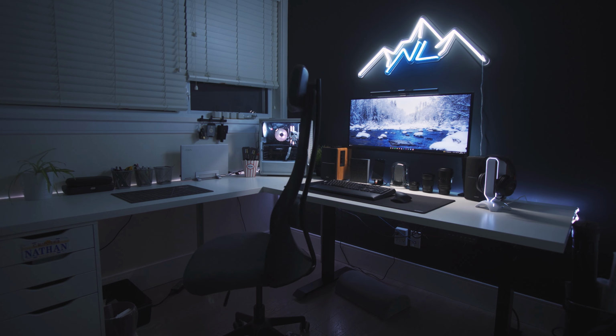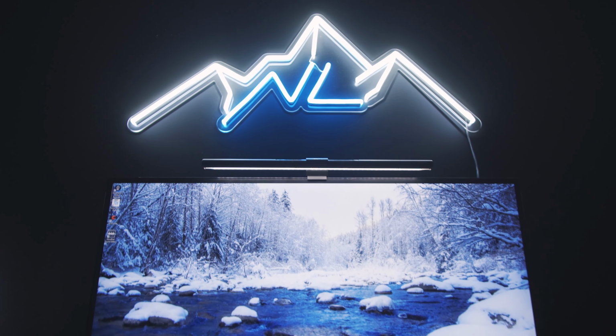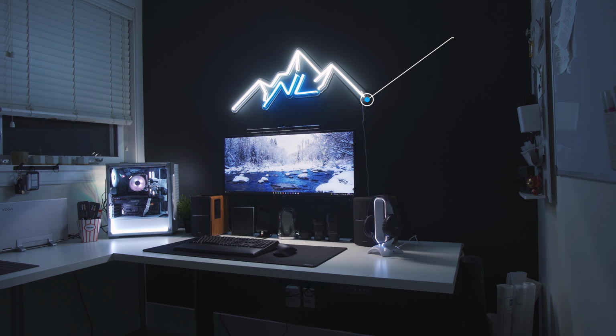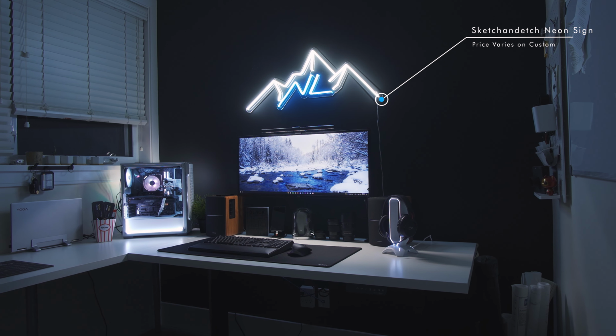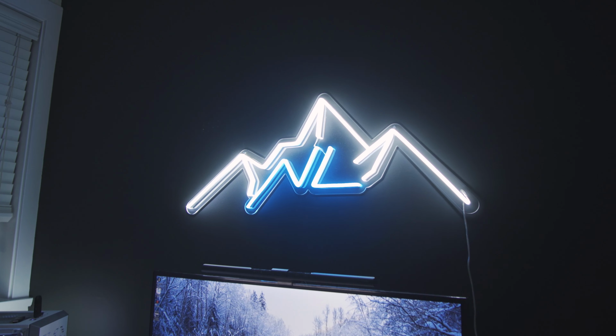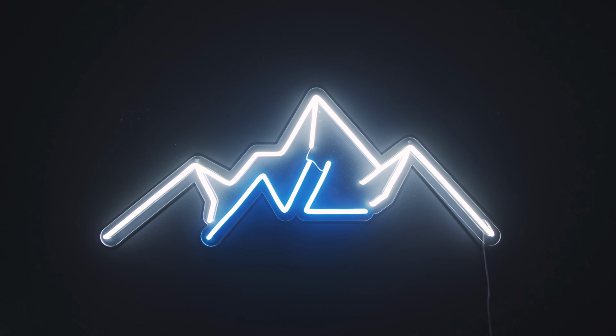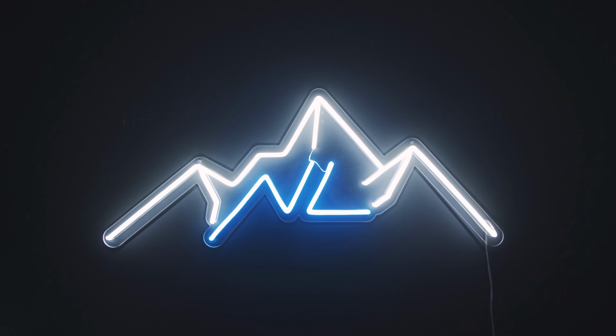Moving on to the thing that caught your attention from the beginning, my neon sign. This is where the personality of the setup starts to come in. I would say this is the most unnecessary category out of the four, but it's definitely nice to have. This was custom made by Sketchandetch. My favorite thing to do is camp and snowboard in the mountains, so this logo represents that, with the mountain outline in white and my initials below it in blue.